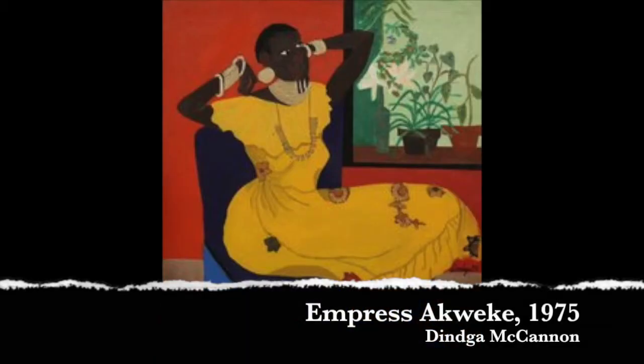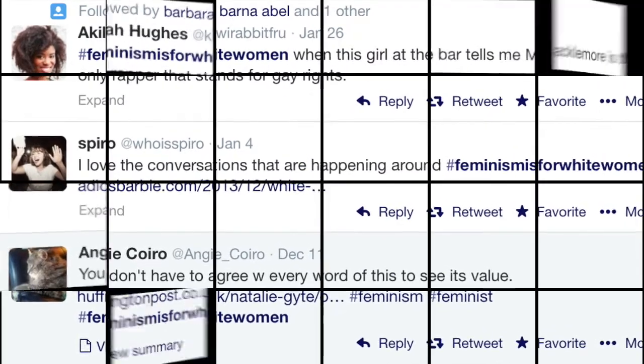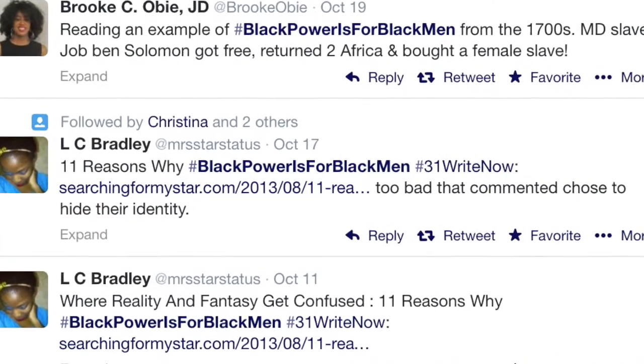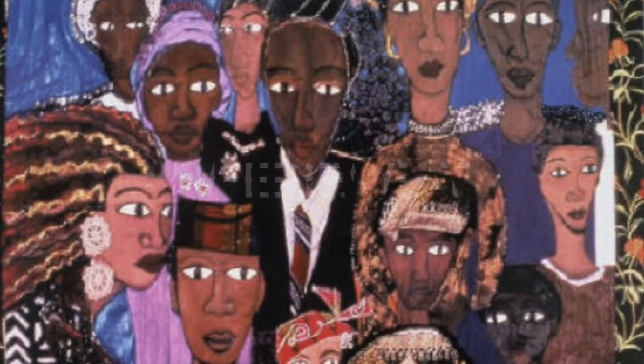Next to Preggers is a portrait by Ringgold's bud, Dinka McCannon. The ladies were part of an arts collective called Where We At, that addressed the absence and marginalization of Black women. Where We At is the 1960s precursor to hashtag feminism is for white women and hashtag Black Power is for Black men. I like Where We At. It's a lot shorter for a hashtag, for one.